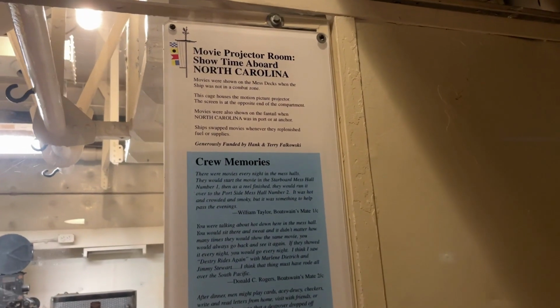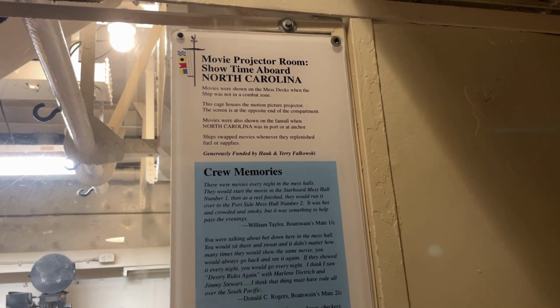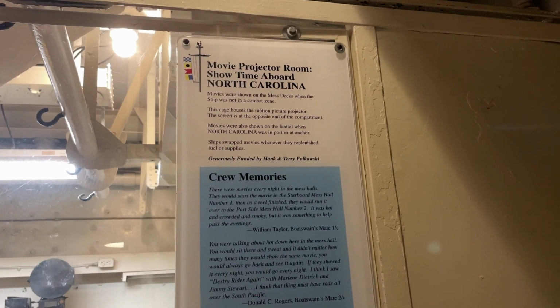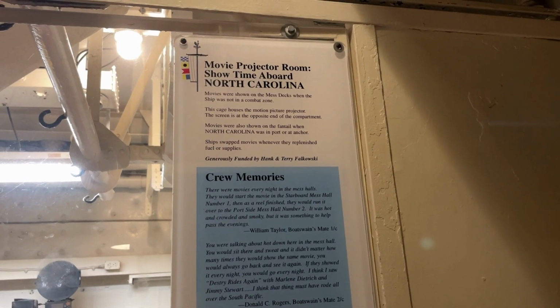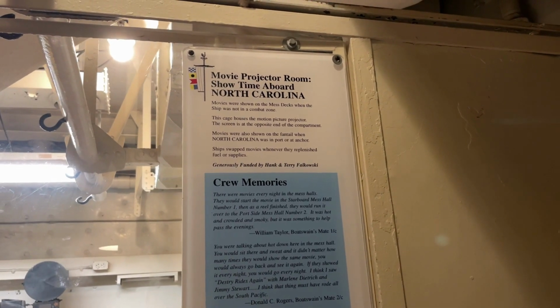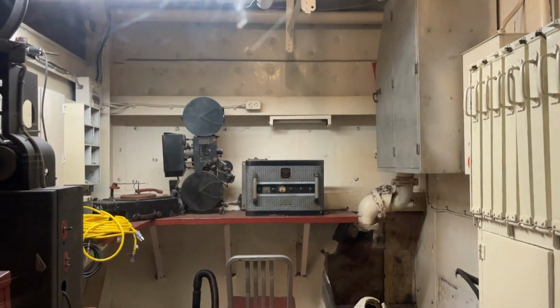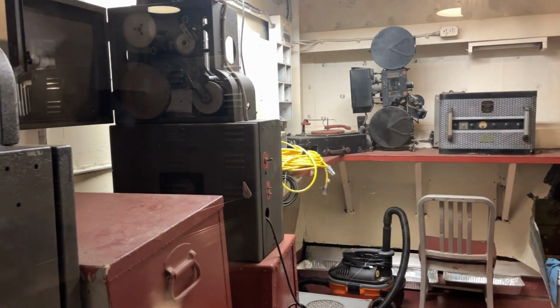Fancy. The movie projector room. Showtime aboard North Carolina. Movies were shown on the mess decks when the ship was not in a combat zone. This cage houses the motion picture projector. The screen is at the opposite end of the compartment. Movies were also shown on the fantail when North Carolina was in port or at anchor. Ships swapped movies whenever they replenished fuel and supplies. That is really cool. It's the movie theater room.